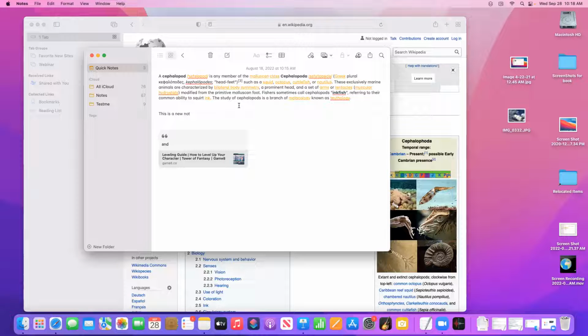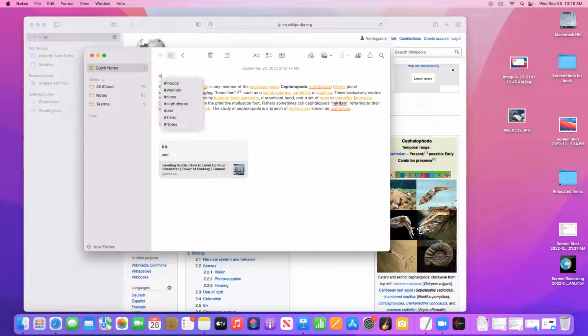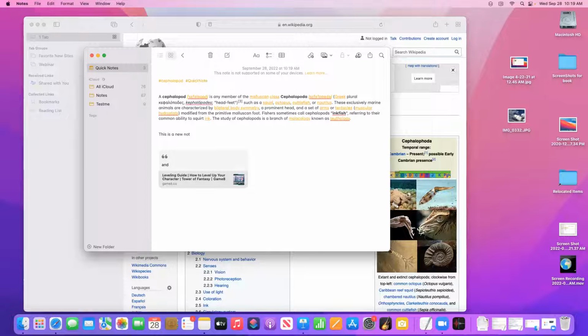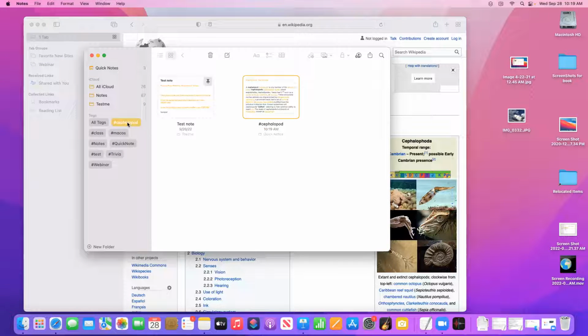Now, another thing about the Notes app that's really cool is the ability to tag your notes. So I could come in here to this particular note, add a hashtag and then cephalopod, like that. And that adds that tag to this. I'll add another one and just say Quick Note. And so now I can actually search my notes by all the tags. I just click on the cephalopod tag, and that will display all of the notes that I have in my Notes app that contain cephalopod.